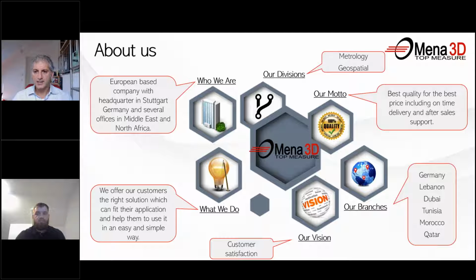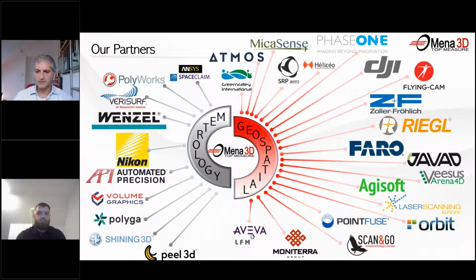and we try to be unique by providing a complete solution, hardware and software, in relation to 3D measurement. Our company has two divisions, the geospatial and metrology. For people who are not familiar with metrology, I always put it in simple words: it is more related to industrial surveying measurement. In metrology we are talking about micrometers, and in geospatial we are talking about millimeters or centimeters. And we have many customers and references working in both divisions and the products we offer.